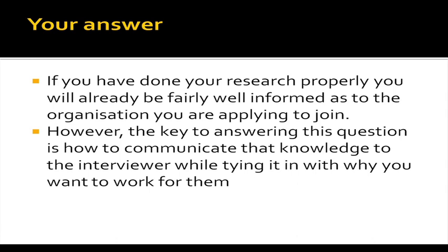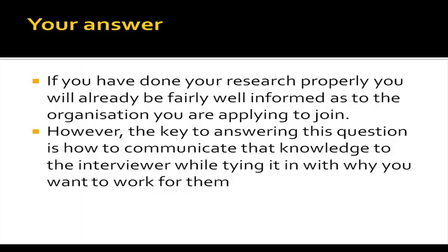So your answer, if you've done your research properly, you will already be fairly informed as to the organization you are applying to join. However, the key to answering this question is how to communicate that knowledge to the interviewer while tying it in with why you want to work for them.